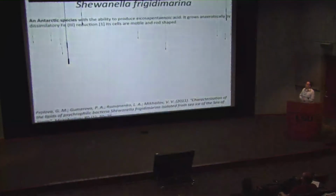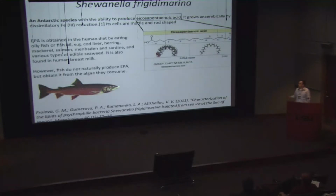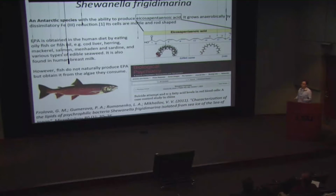In particular, some of the species are like Shewanella marina, which was previously thought to be only an Antarctic species, found in cold water areas. It actually makes this kind of acid called EPA, which you usually only find with fish or with salmon. So even the fish don't normally make it from what they consume. And interestingly, if you don't have enough of this in your diet, you're at a higher risk for suicide.